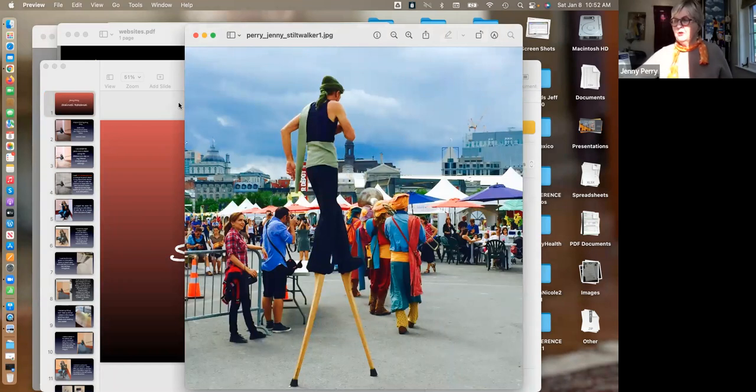Individual photos. This is a photo of my stilt walker. This is the photograph I worked from. And if you can see behind me at all and see the image of the man, that is the image I took. But some of the lower parts, the tents and that sort of thing, were taken from other photographs to create him.